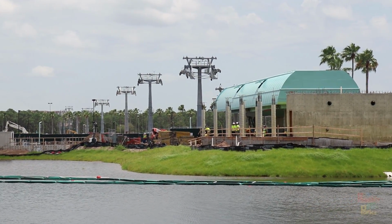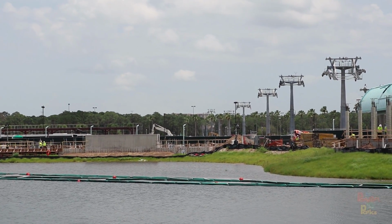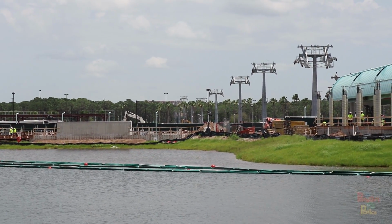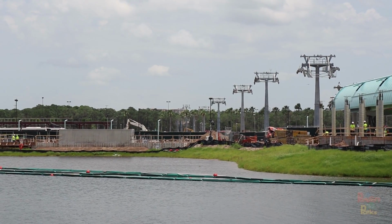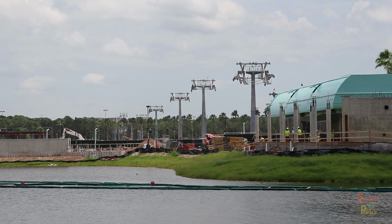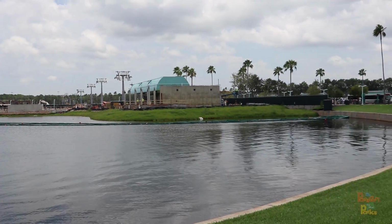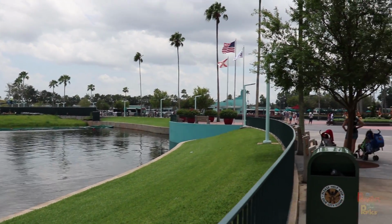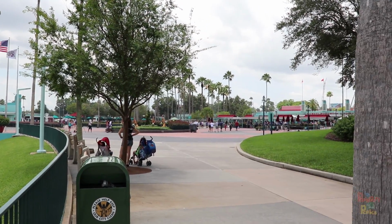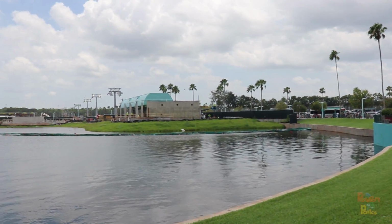So you're basically going to leave this station, head all the way down these towers, through the clearing in the trees there, and there's the station that we saw at the Caribbean Beach. I can't wait to see these gondolas coming in here. It's going to be so cool. You can also see the front entrance here, so it's going to be a really quick walk to get from the front entrance right to the gondola station.